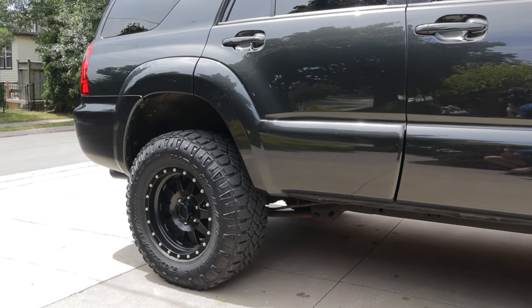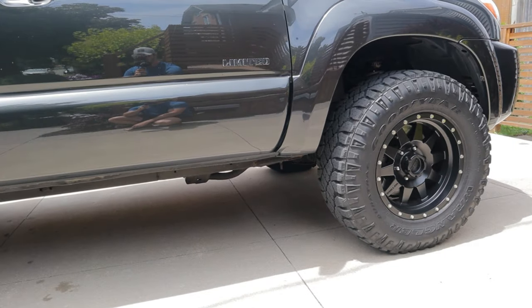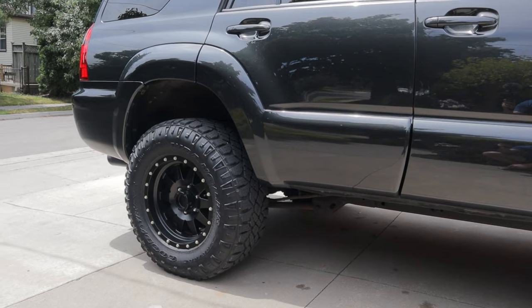But a telltale sign is if it sits with a little bit of a factory rake when it's in the medium setting, that's normal. If it sits kind of level, or especially with the rear end sitting a little bit sagged, you know you probably have some leaks back there. And you want to keep an eye out for that.